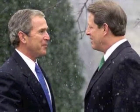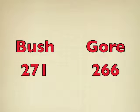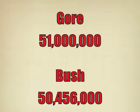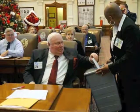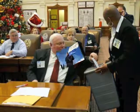Gore submitted to the decision of the Supreme Court and conceded Bush's victory in the Electoral College, 271 to 266, with one person not voting. One thing is for certain, though, about the 2000 election. Gore got more than 500,000 more Americans to vote for him than Bush did. But it didn't matter, because the electors' votes in the Electoral College are really all that matter.